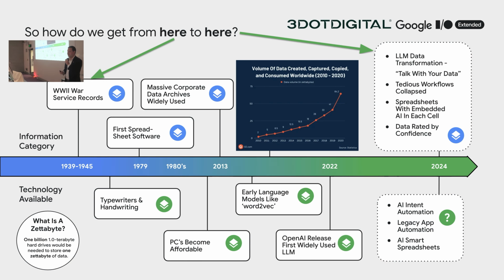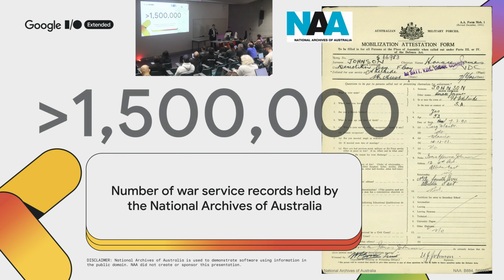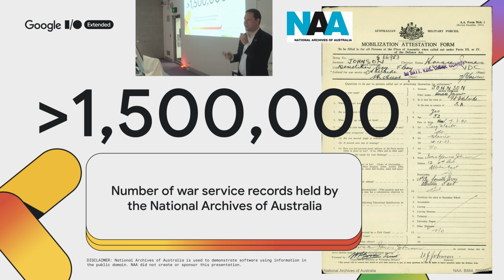The question we'll be answering in this talk is, how do we get from a vast archive to a place where we can talk with our data and process it very quickly and conveniently? Let's look at a real-life public domain example, the National Archives of Australia war records. The NAA stores over 1.5 billion records like the one you're seeing on your screen. Notice how a lot of the text is handwritten and hard to read. But what if we wanted to import 1.5 million documents like this into a data table?